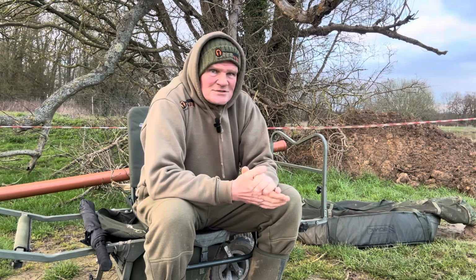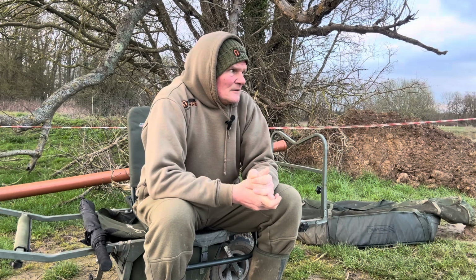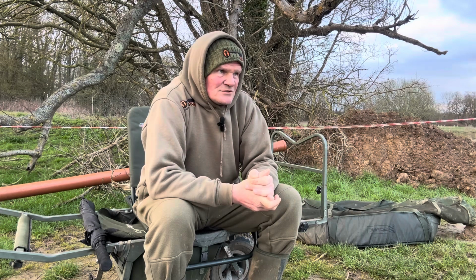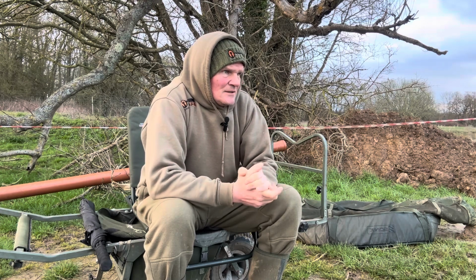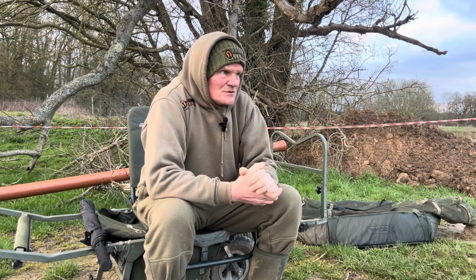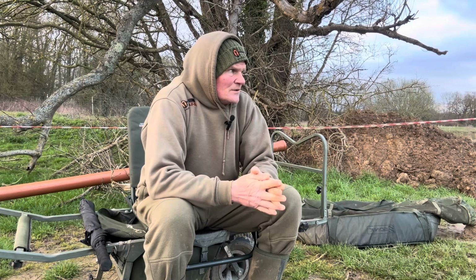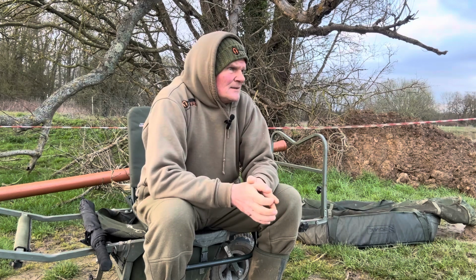But I'm not going to touch the rods till gone 10 o'clock. I really fancy it up until 8 o'clock in the morning, which is about an hour away. It's done me a couple of real nice fish. So fingers crossed it will happen again.